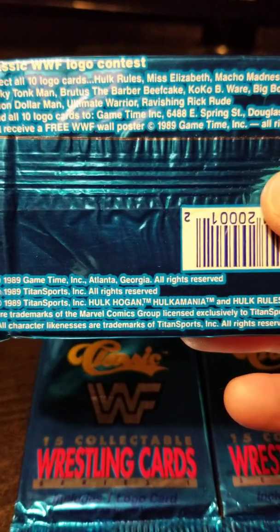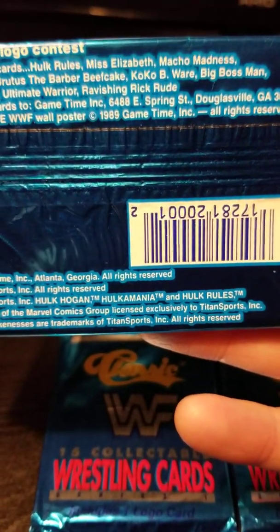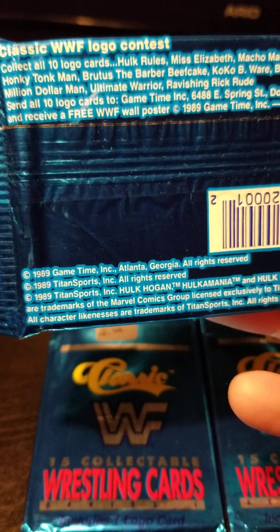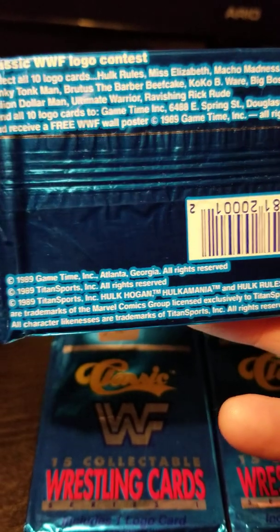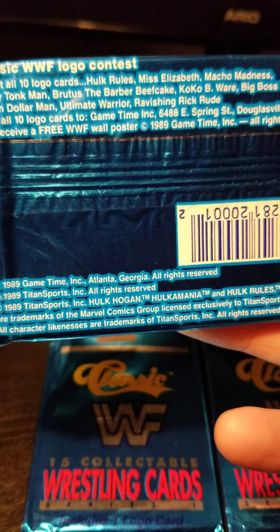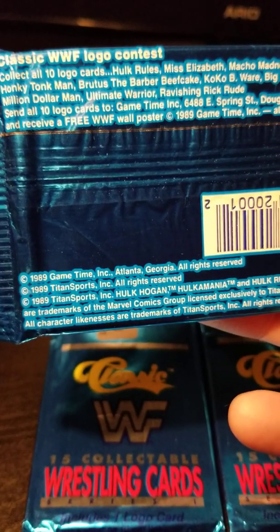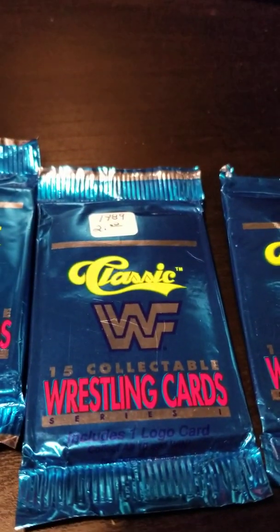But here's the back of the card. Be cool to get the Hogan rules, or even the Honky Tonk Man, pretty cool. Brutus the Barber Beefcake, pretty cool. Ultimate Warrior would be really cool. So that's the packaging. Let's get these guys cracked open and see exactly what's inside.